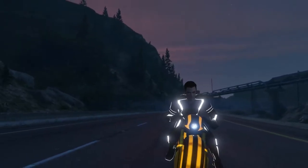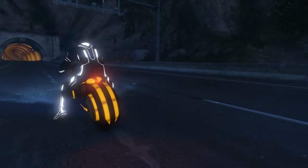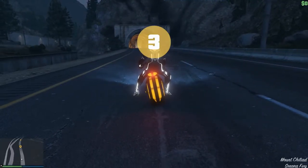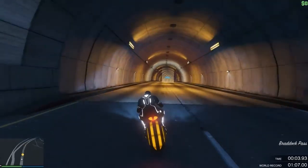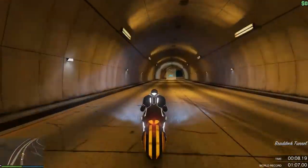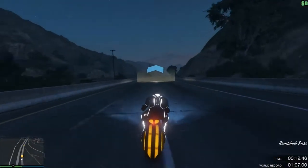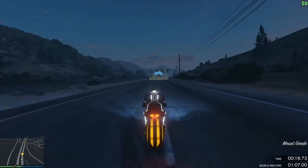Why is my helmet gone? Alright, we can live with that. I have helmet set into the thing. There must be a race setting thing. To see how this does.